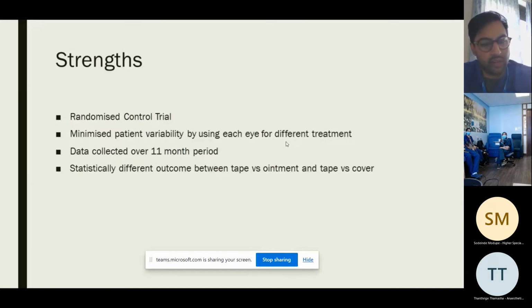So going through the strengths and the weaknesses, the strengths of the trial: it's a randomized controlled trial where the ophthalmologist was blinded to what treatment the patient was having. I thought it was quite clever using each eye for a different treatment, which potentially minimized patient variability. And the data was collected over a prolonged period of time, about 11 months. And it did show there was a statistical significance between tape compared to the other two.